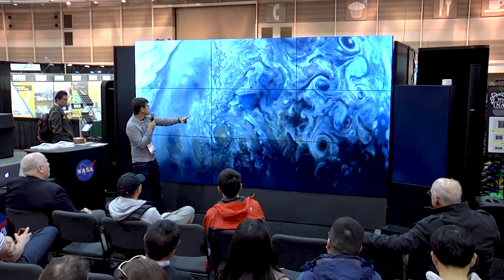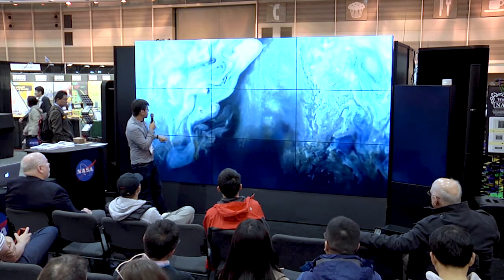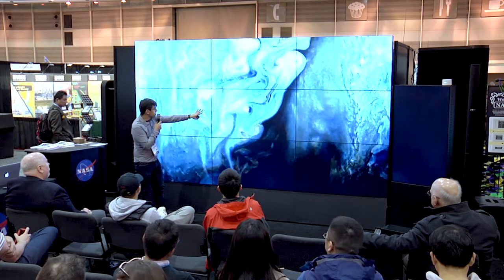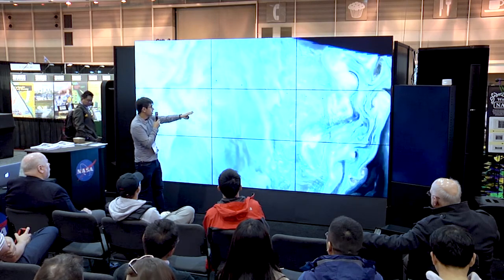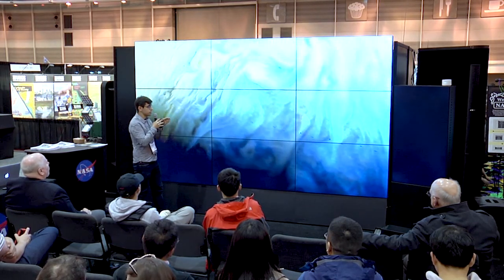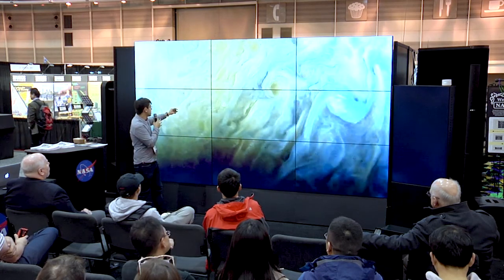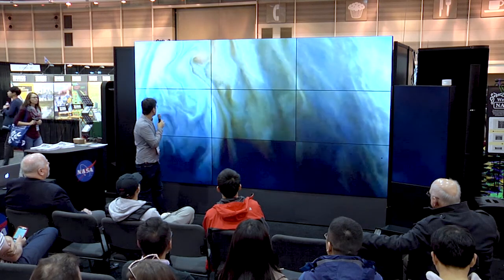And it's coming closer and closer to the equator. It sees awesome banded structures and details. And the closer it gets to the equator, the closer it physically gets to the atmosphere. And at the equator, we can see amazing detail.